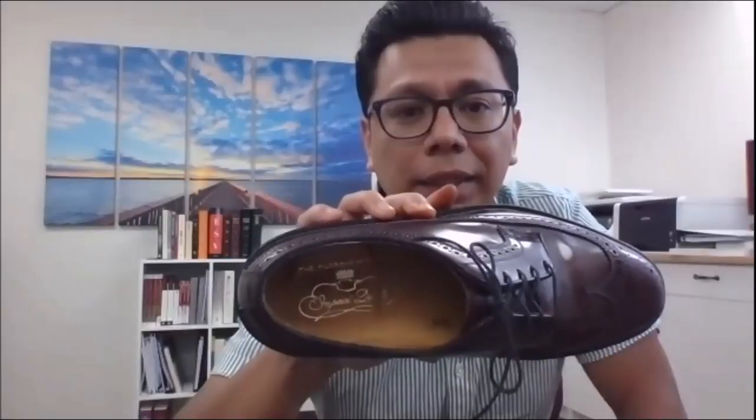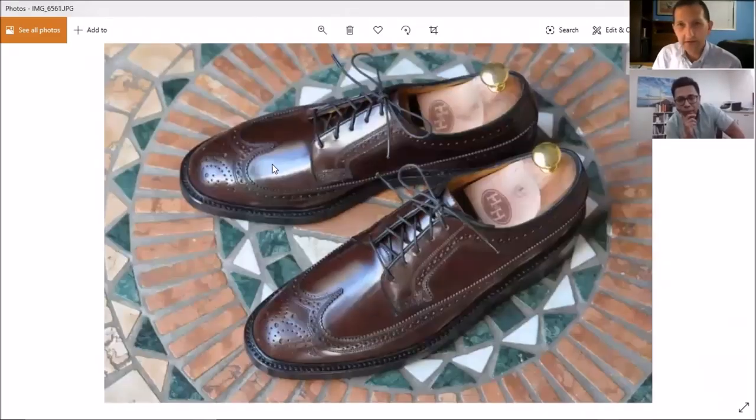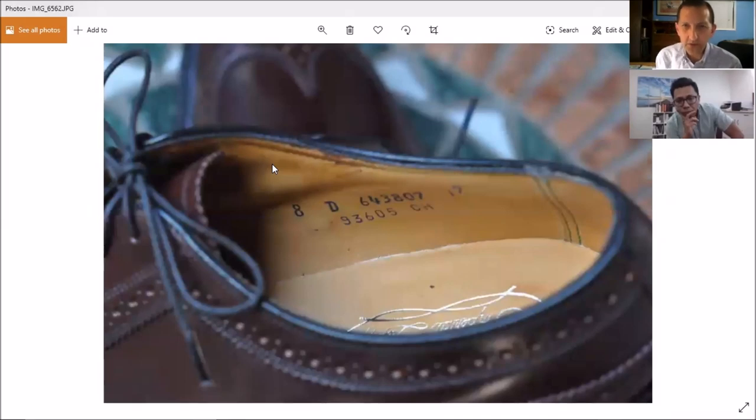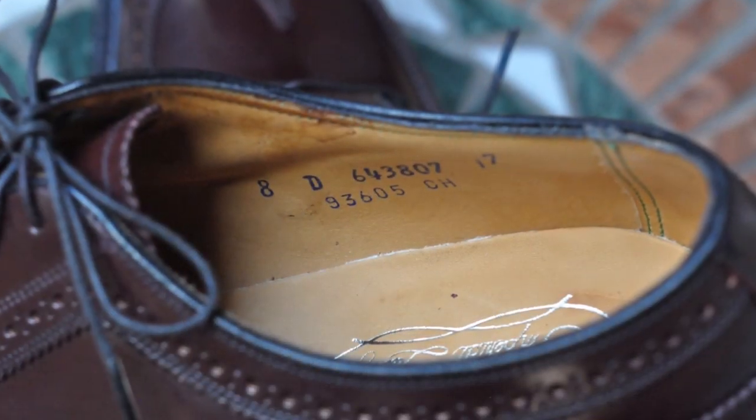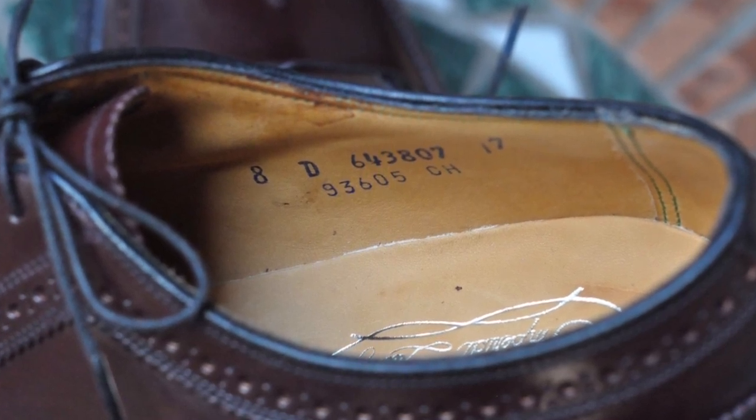Now, if you can show the logo? Yes. I believe I also sent you pictures that you could probably see clearly. Let me share that. Sure, I'll put those up on the screen. Okay, so here are the shoes. And there we go, this is what we're talking about. Oh yeah, it has to be a CH because it should be two letters.